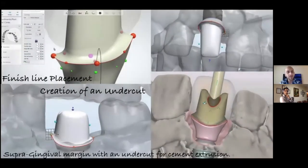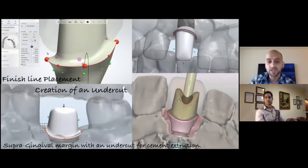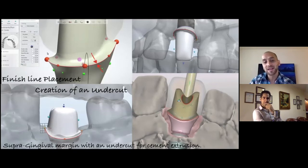Finally, I'd like to talk about the finish line placement. And I think Omid, you as a periodontist 100% agree with this, in that the placement of the finish line is very important. And it's not only the placement of the finish line, it's also the angle that is formed between the finish line and the emergence profile.